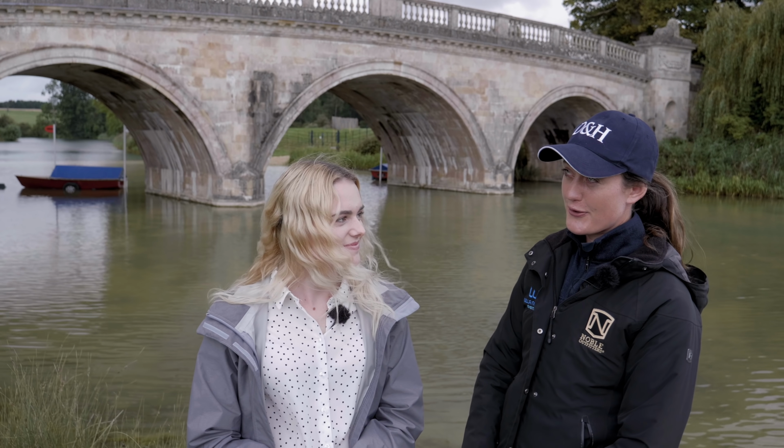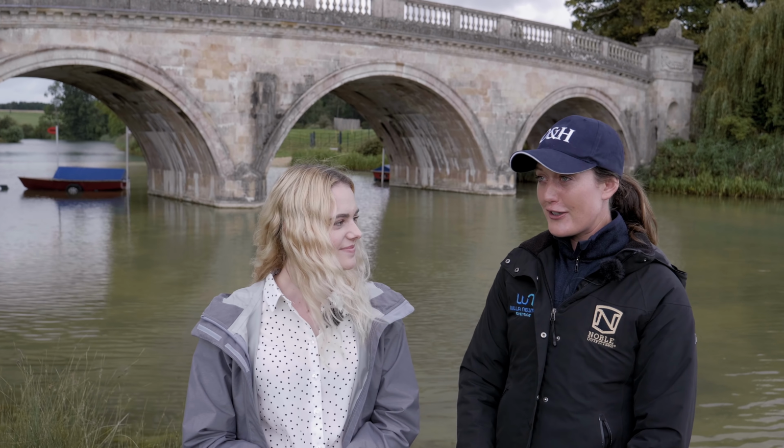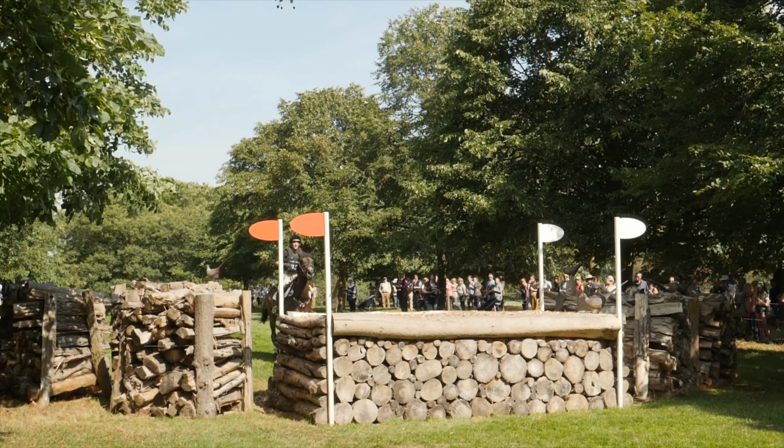Burghley is an incredibly special place for me. I grew up locally and we're based in Melton Mowbray, not far from here, and it's always been a dream of mine to compete here. I rode in the under 18 pony club show jumping here when I was young, so to be competing at Burghley was always a dream. And then last year when I came in the top 10, that was a huge achievement and very, very special. A local crowd, and it just means so much to everyone.